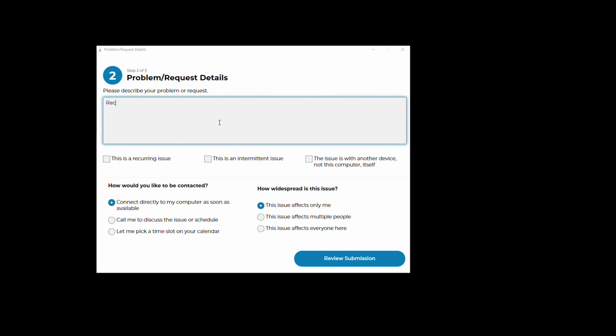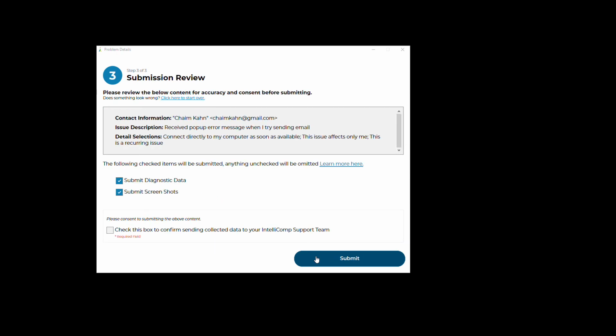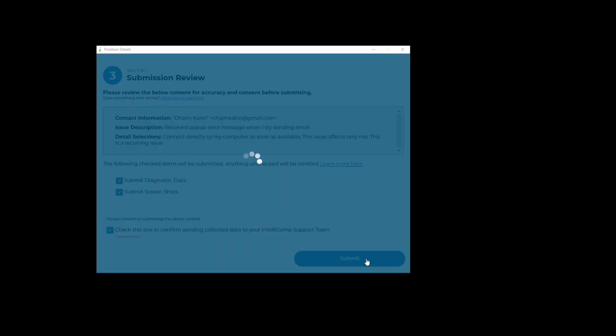Fill out the rest of the form and then press Review Submission. Leave the next 2 items checked because this gives us the tools to fix your issue as quickly as possible. If you are working with sensitive information immediately prior, uncheck Submit Screenshots. Then check the bottom box that will allow us to receive your information. Finally, press Submit and your ticket is created without speaking to anybody in record time.